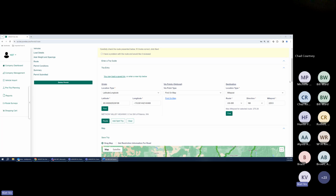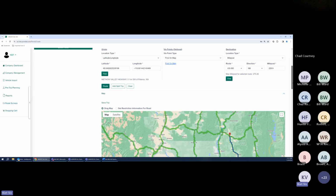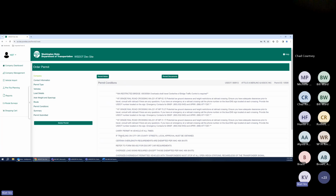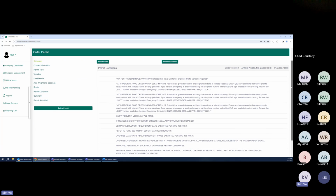Okay, what we're going to do is go ahead and issue this permit. At the very bottom, you can see that it asks you, are you traveling? If this trip has any local travel, you can go ahead and enter the number of local miles you're traveling here. So let's just enter 10. We'll hit next because we're good with the default route. We know that we're going to travel locally, and we'll enter 10.